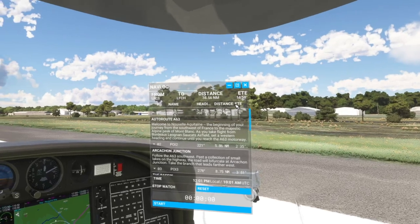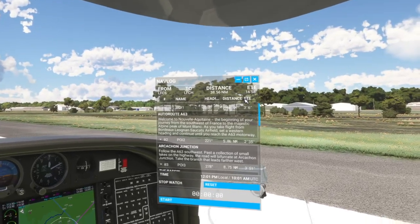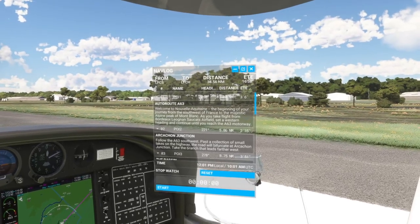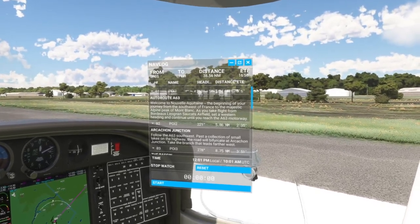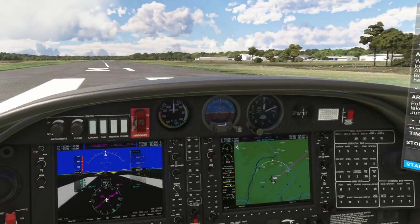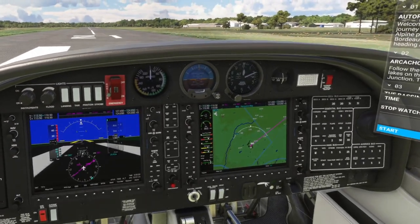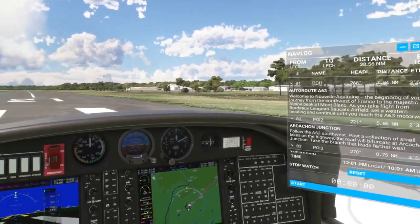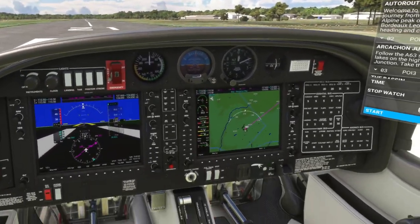Welcome, the beginning of your journey from the southwest of France to the majestic alpine peak of Mont Blanc. As you take flight from Bordeaux airfield, set a western heading, and continue until you reach the A63 motorway. So, we're going to start heading out southwest, and we're looking for the highway.